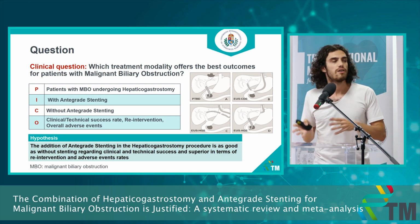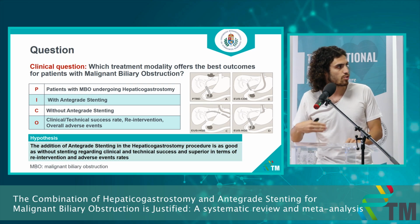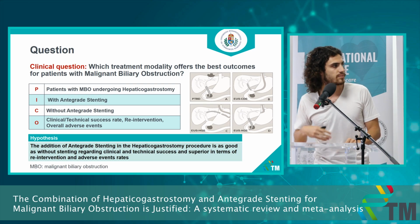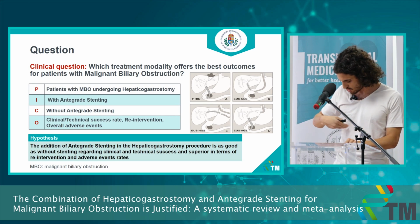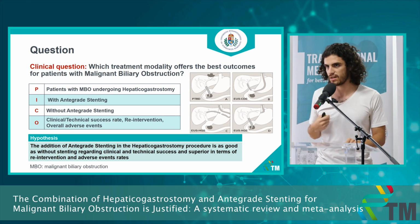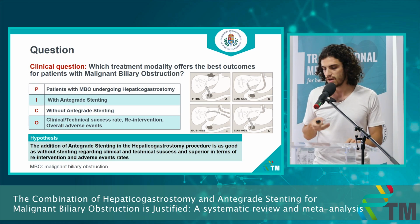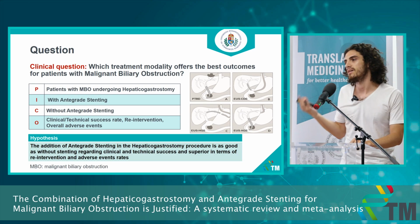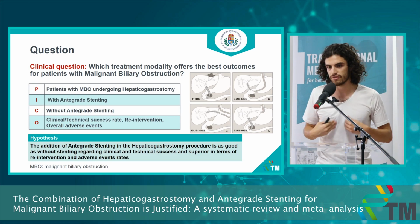This is one. For the antegrade stenting, basically what happens is that you go through the same route, so from the stomach, you go into the intrahepatic bile duct, but in the end, you're just going to place normally the stent as you would in a percutaneous biliary drainage. The difference, of course, is that in this case, you do it not from the skin, but from the organs.